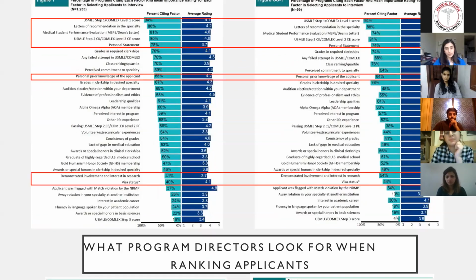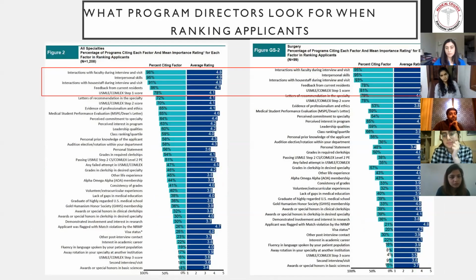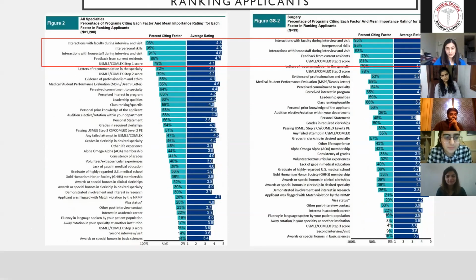And then things they look for when they're ranking you. At this point, they've already taken out the people that they thought weren't good enough for their program. So now they're looking at your personality, how you interact with everybody, feedback from the residents, and then your Step scores never leave you. That's it for me.